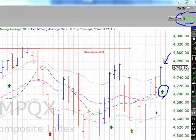Yesterday, our 1 to 6 month timing model switched back to a margin signal. The reason for that is that we have an upward sloping 21-day exponential moving average, which we show in pink. We have an upward sloping 10-day simple moving average, which we show in green, and our market closed more than 1% above the 21-day exponential moving average.